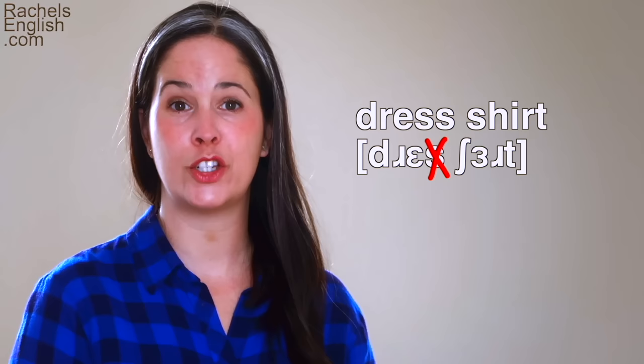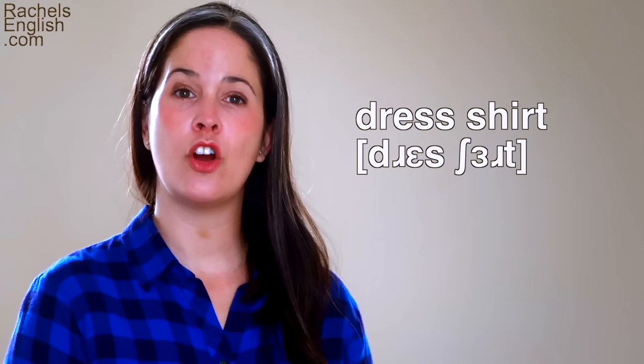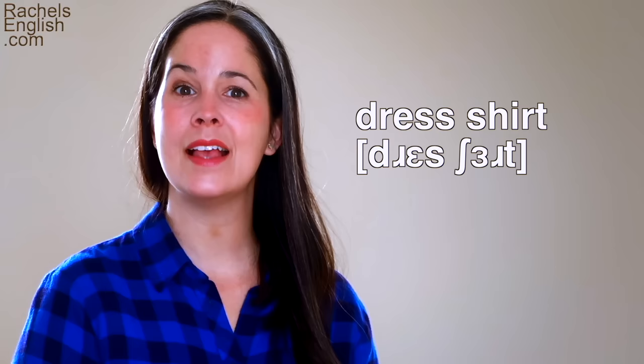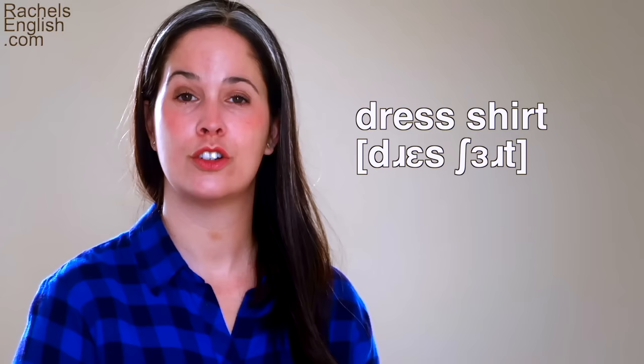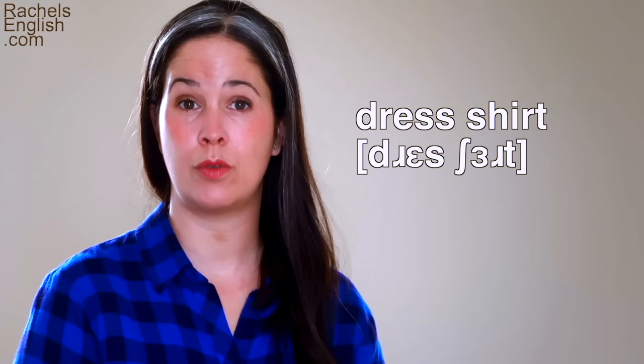Dress shirt. This is also a little tricky because it has two R's, and those can be a challenge. If they're hard for you, practice holding out the R. Dress shirt. Notice in the second word there is no vowel. It's the R vowel. Sh-er-t. Shirt. Dress shirt. Say that with me now out loud. This can also be called a dress shirt.